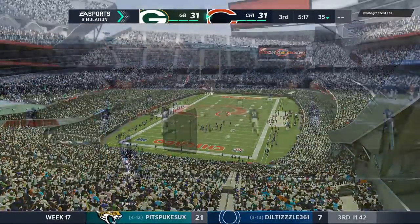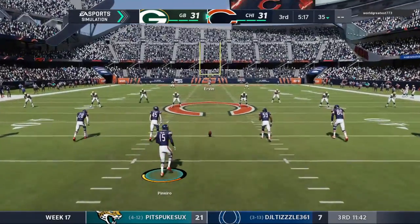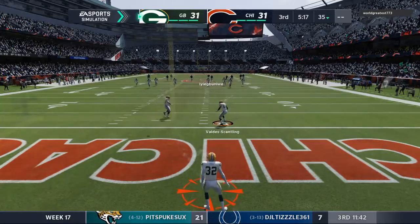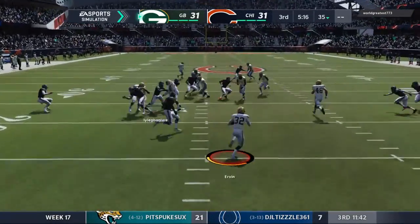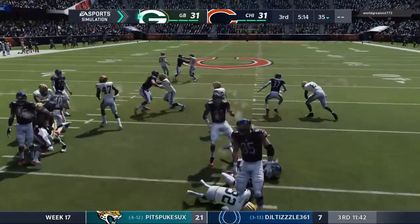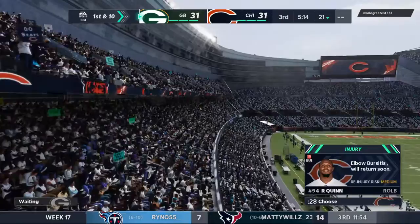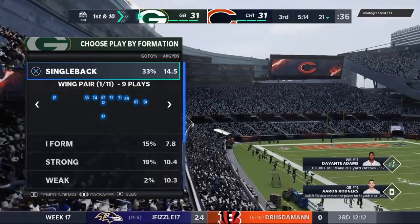The game, 31-31. So all square here in this 3rd quarter as the kick's away. Fielded near the back of the end zone. And he'll be dropped at the 21-yard line, so bringing it out of the end zone proves not a good decision. Loses him about 4 yards. At their own 21-yard line.